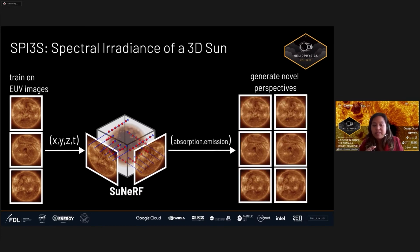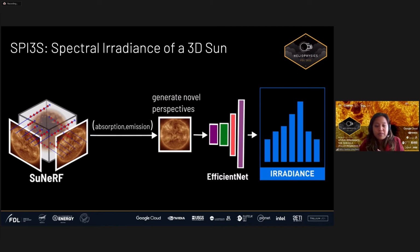And from this 3D reconstruction, we can then generate novel perspectives from beyond our limited viewpoints. We then feed these images from the novel perspectives into another neural network called EfficientNet that estimates the irradiance. And now I'll hand it over to Robert, who will reveal our final results.